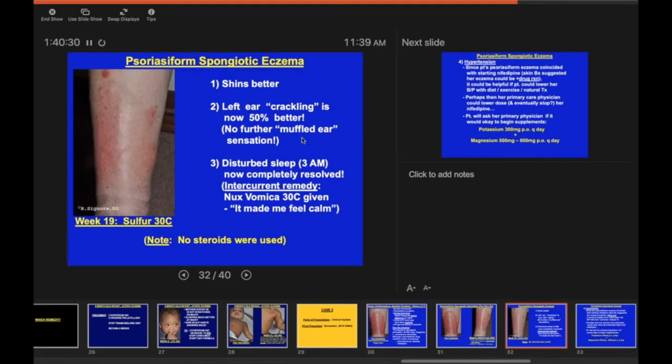That's a good point. It's interesting. Francine is showing me the rubric for waking after 3 a.m. It says Nux vomica and Sulfur, the two highest grades. Yeah, there's like 70 remedies. It's interesting that Nux and Sulfur were the two. And it's funny that she was already on the Sulfur and it wasn't really helping her sleep. But it's a good point. Nux and Sulfur are the two highest.